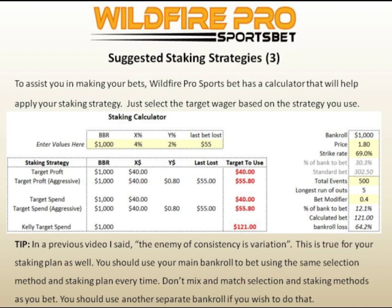One final tip on staking strategies. In a previous video I said the enemy of consistency is variation. This is also true for your staking plan as well. You should use your main bankroll to bet using the same selection method and the same staking plan every time. At the very most, if you're going to change things, don't do it too often. Don't mix and match selections and staking methods as you bet. Otherwise, you should use another separate bankroll if you wish to do this.